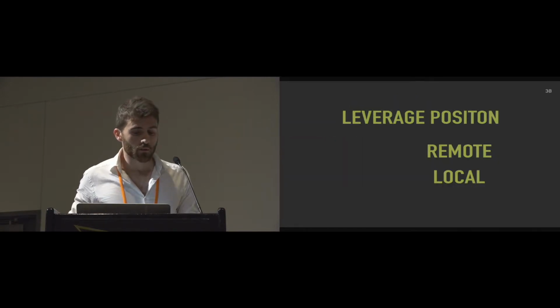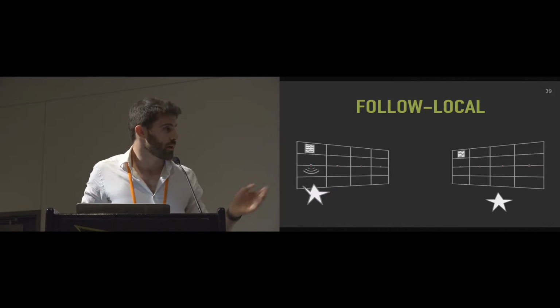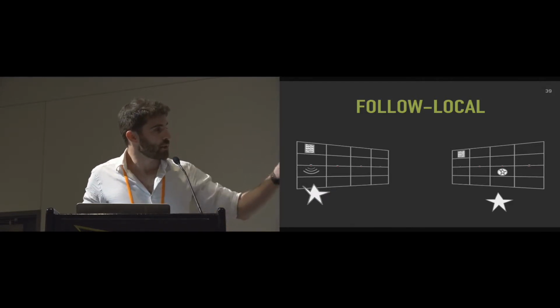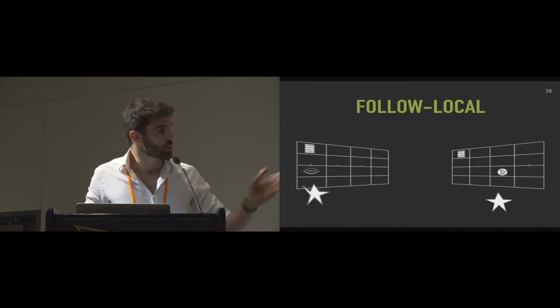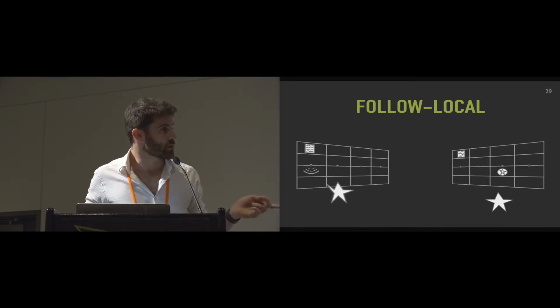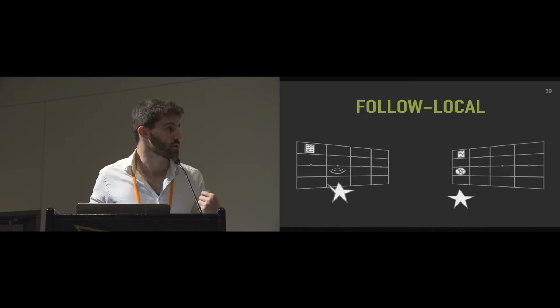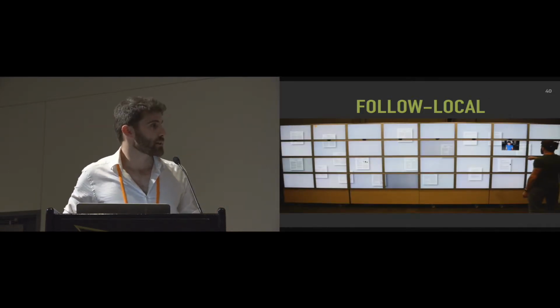The other thing we did was to leverage the position of the local user. Here, again, we use the front camera to capture the user's faces. But now we display the video with respect to the position of the user on the right. Now pay attention as how the user moves, the video didn't move. And now when the right user moves, the video in front of him follows his location, because the video always follows local. Again, let's look at a real example.